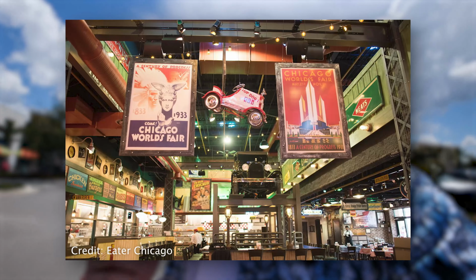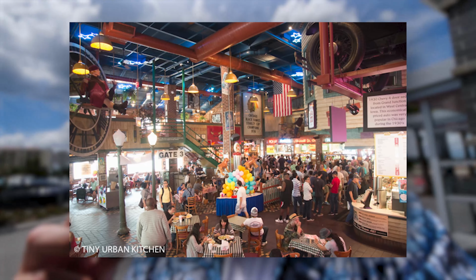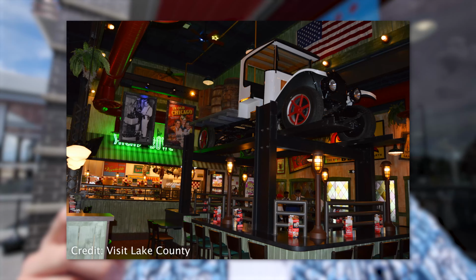I know that sounds weird, but trust me, when I'm eating a Portillo's hot dog, nothing is a better sight than seeing a mannequin with a Tommy gun on the side of a Prohibition era vehicle aiming at me while I'm eating. I don't know, that sounds really, really weird, but that is my hometown Portillo's right there.